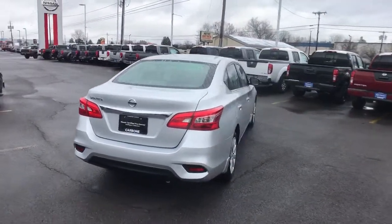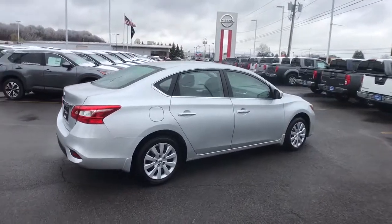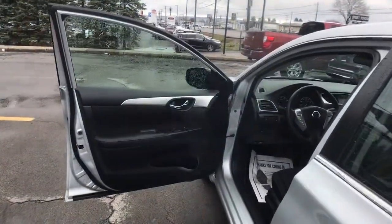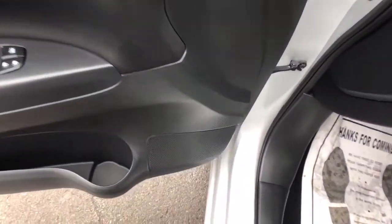Keyless entry, four-cylinder engine, iPod, MP3 input, electronic stability control, Bluetooth, vehicle anti-theft system, pass-through rear seat, intermittent wipers, passenger vanity mirror, variable speed intermittent wipers.